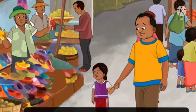Jen replied to that seller, no thanks. I'm going to start football lessons next week. I'm buying real football shoes with studs, like the ones champions wear. She explained like this to the shoe seller.